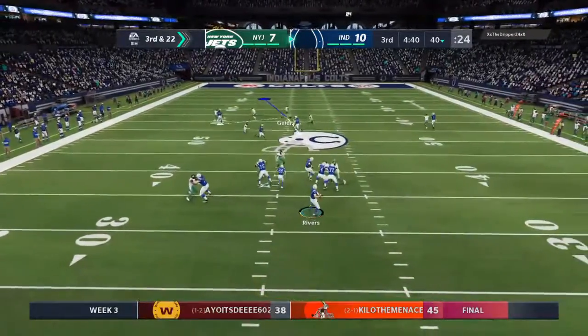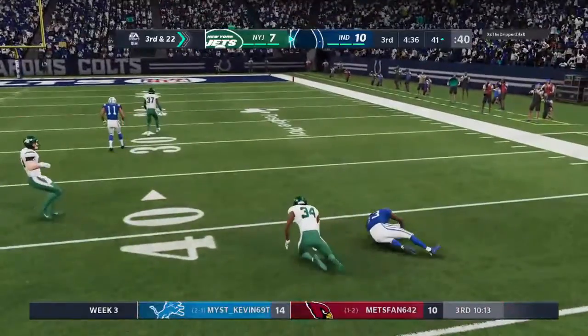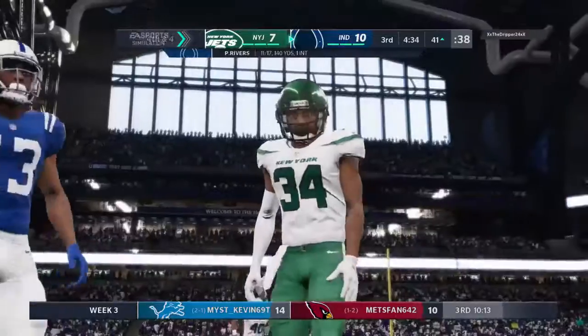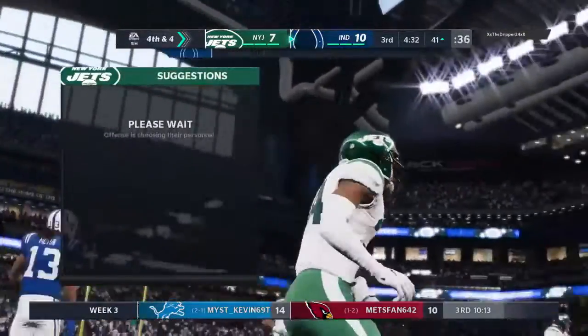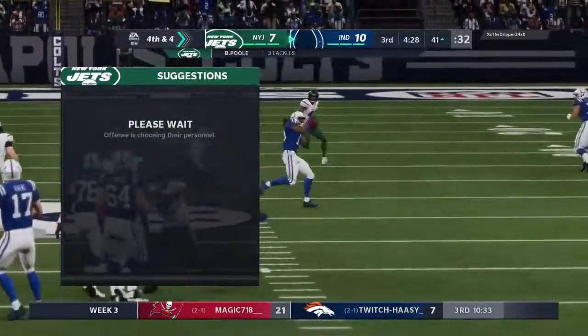Third and long for Rivers. It's complete here to T.Y. Hilton. And he'll go down shy of the 40 at the 41. They'll get 19 out of this, but it will still bring up a fourth down.